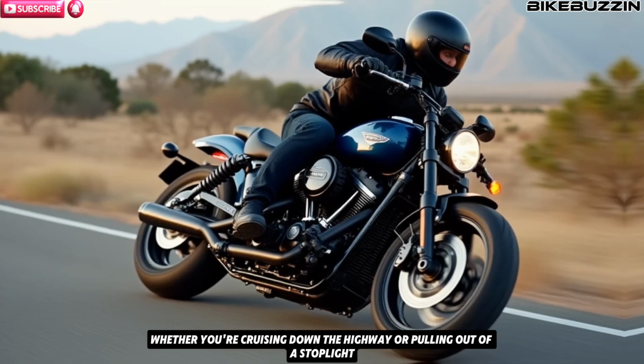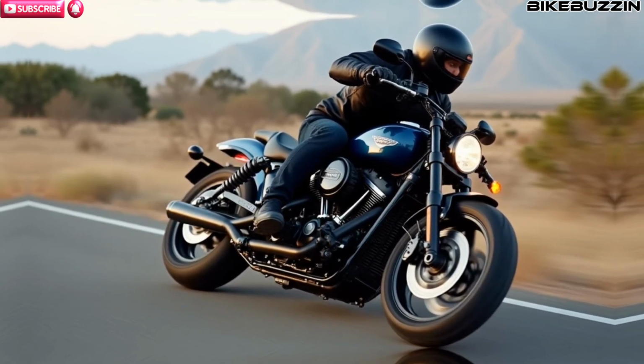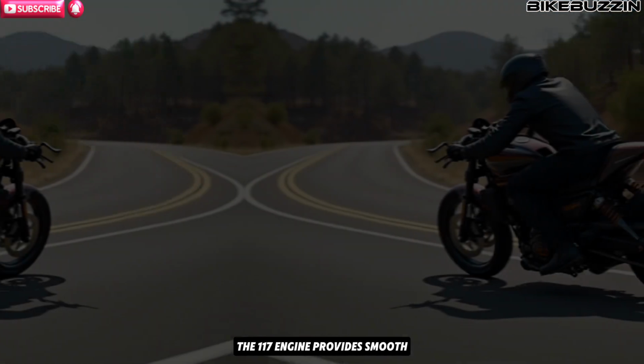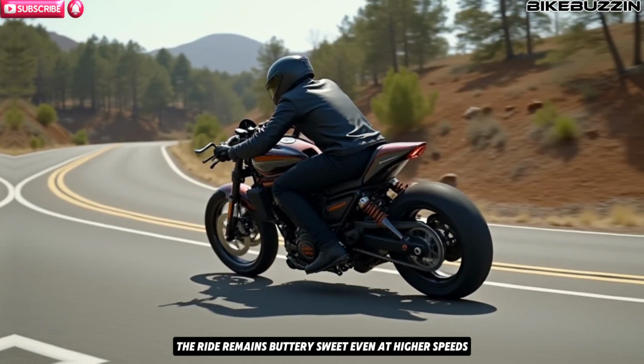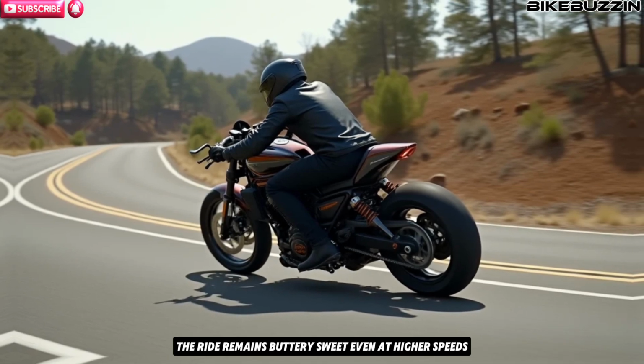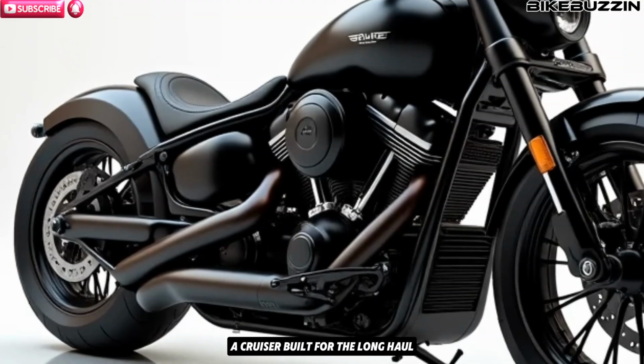Whether you're cruising down the highway or pulling out of a stoplight, you'll feel the raw power immediately. The 117 engine provides smooth, consistent acceleration, and thanks to Harley's engineering, the ride remains buttery smooth even at higher speeds.